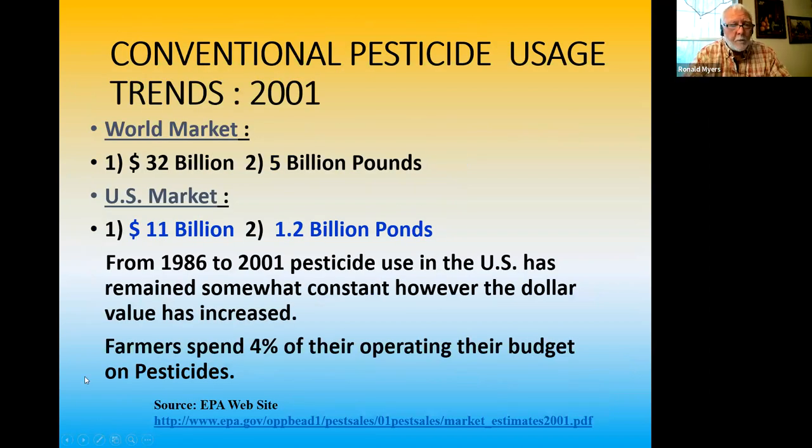If we look at the world market of pesticides, we have about 20% of it as far as pounds of product in the U.S. So we do use quite a bit more here in the U.S. than maybe the rest of the world does combined. But there's still quite a bit of pesticides used around the world, in the major production areas. And it's increasing. And not only is pesticide use increasing, but use of genetically engineered crops is increasing too.